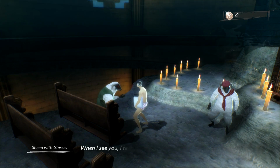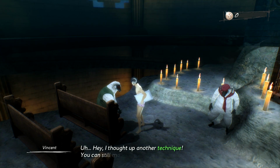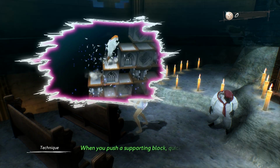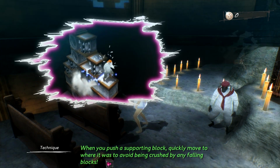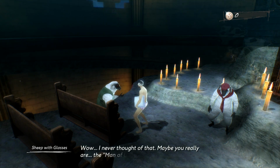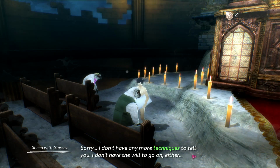When I see you, I feel like you deserve to go farther than I do. Oh man, don't give up now. Hey, I thought up another technique. You can still make it. Allow me to explain the fall dodger. When you push a supporting block, quickly move to where it was to avoid being crushed by any falling blocks. It's important to avoid being smashed. Wow, I never thought of that. Maybe you really are the man of legend. Sorry, I don't have any more techniques to tell you.